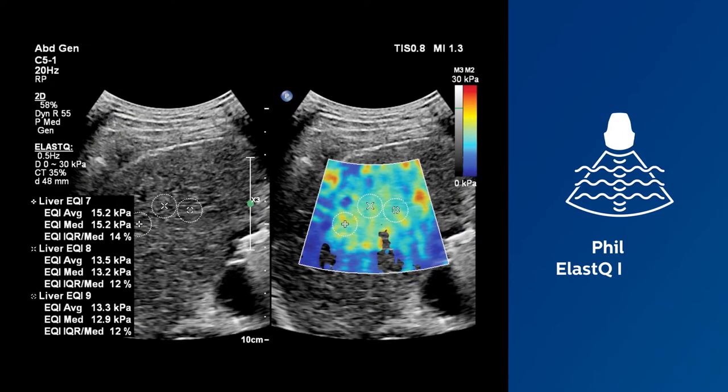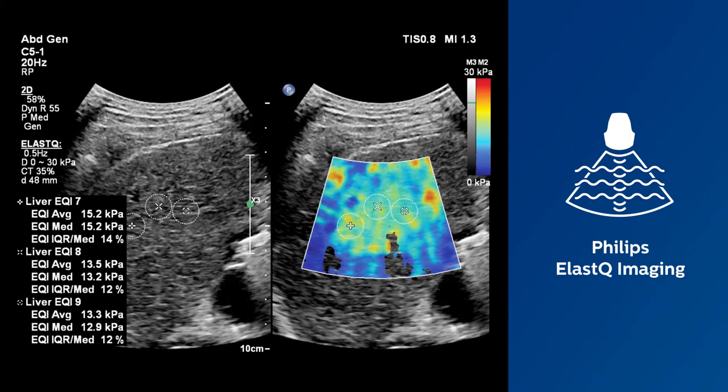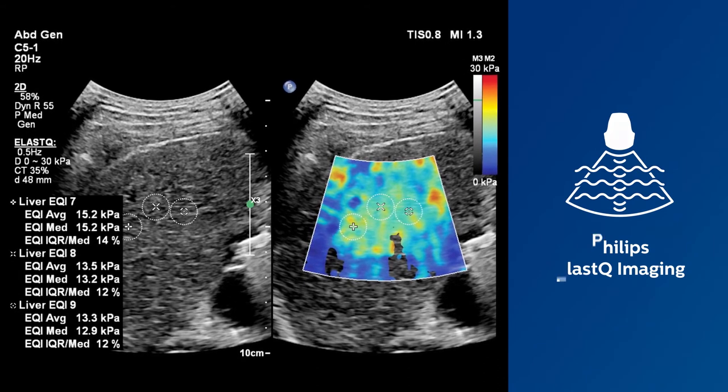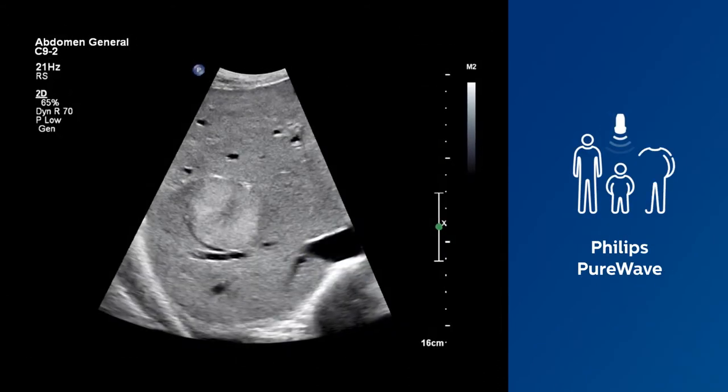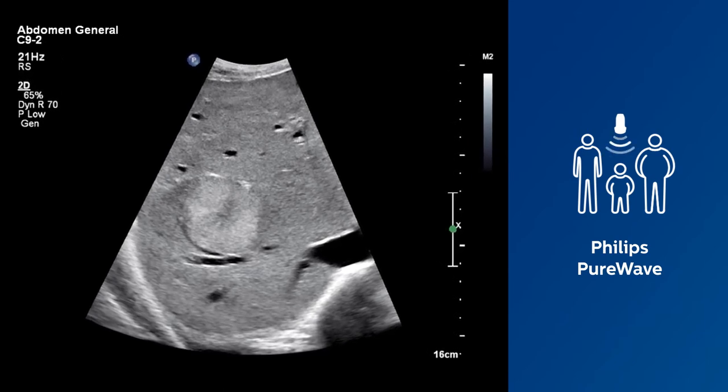Philips ElastQ Imaging provides real-time shear-wave elastography for quantitative assessment of liver tissue stiffness. Philips PureWave transducer technology provides superb resolution and penetration even on difficult-to-image patients.